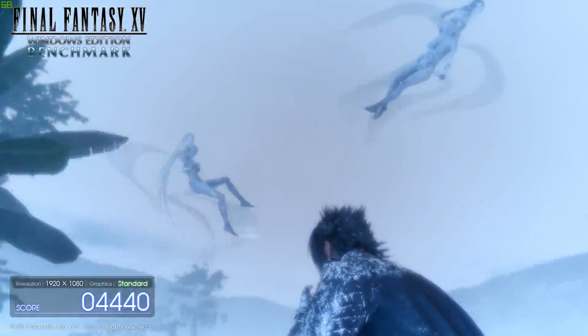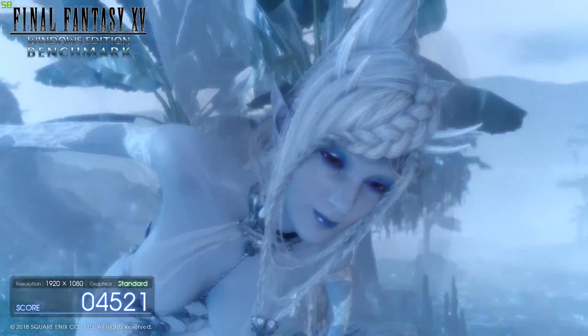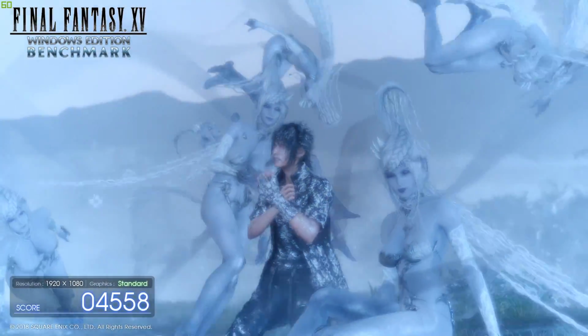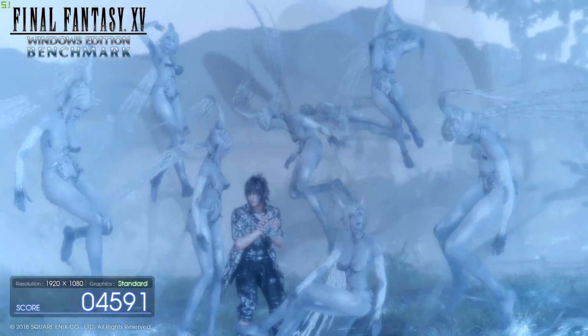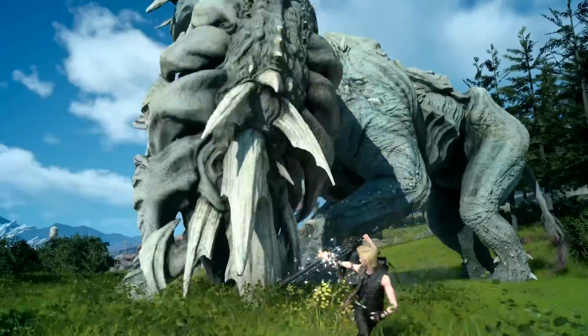Anyways, I'll make a proper benchmark video when Final Fantasy XV releases, at which point I'm sure the game will be more optimized and configurable than what this benchmark tool currently offers. Besides this lame benchmark tool, Final Fantasy XV does look sweet, and I look forward to playing it.